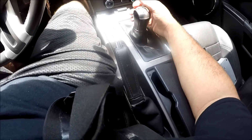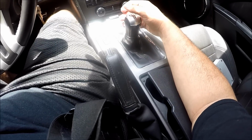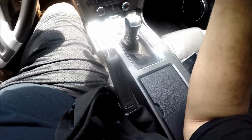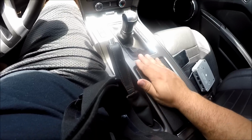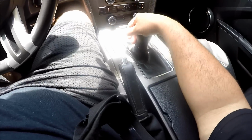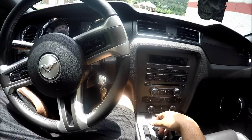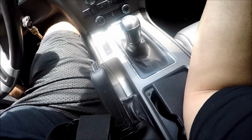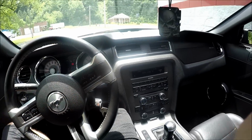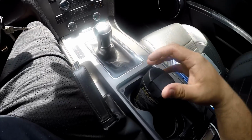And you're shifting, your hand sinks into this cup holder because of the way it's been designed. They should have probably made it come out this way or maybe that way, but no. Whenever you rest your hand, or for whatever reason you want to lean on this, your elbow sinks into the damn cup holder.